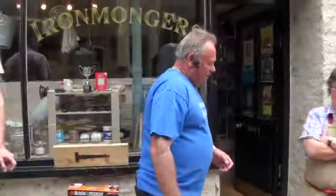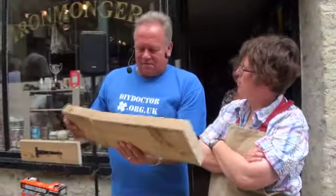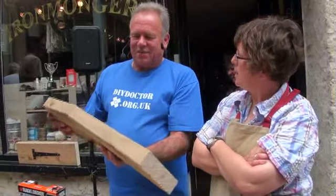Brilliant. I've got quite an airspace in mind. I just wondered, Faye, just allowing for expansion of that timber. It's like a gate with a cat flap, isn't it?